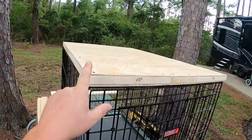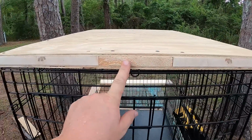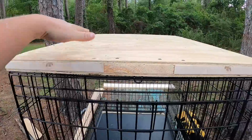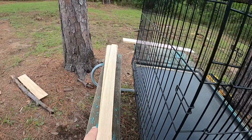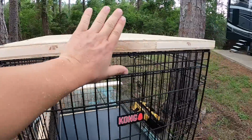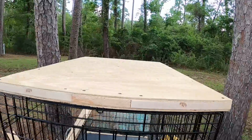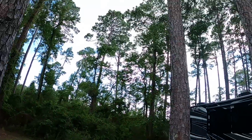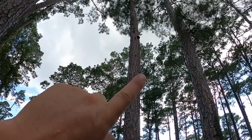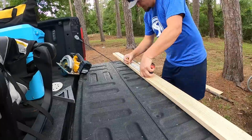We have the top made, which is just 1x12s, 1x12 cut in half, and then 1/4 inch plywood on top and bottom sandwiched together. Now that we have the tabletop, we're going to take these 1x4s and build a trim piece around so that it has a lip to stay on top of the cage and to keep things from falling off. Overall, this is going a lot better than I thought, but the rain might be coming, so we need to hurry up and at least get to a stopping point before all this gets wet.